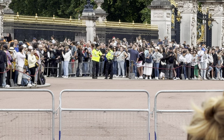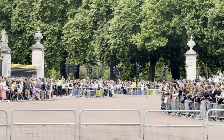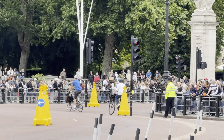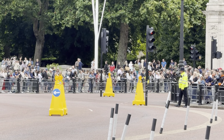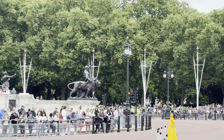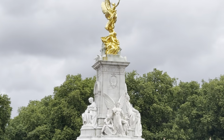Now I believe I can actually hear pipes of the Irish Guards in the background. So I think that they are actually arriving towards our direction any moment now. And I think they'll be over this way. Just as we wait for them, let's go and pan onto Victoria Memorial. What a magnificent structure that is.